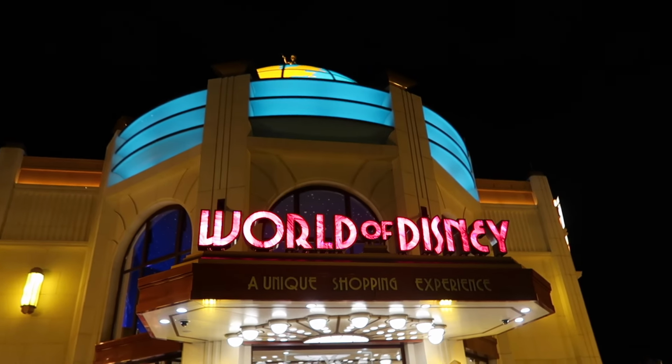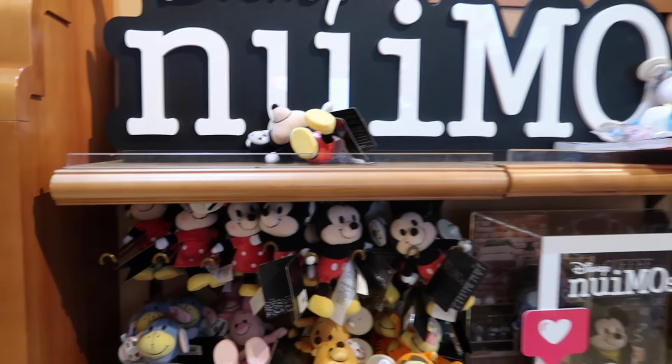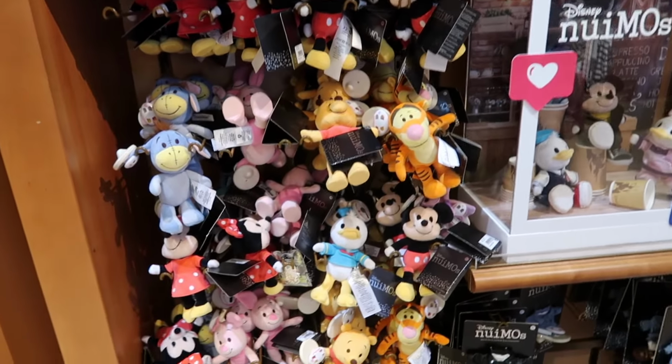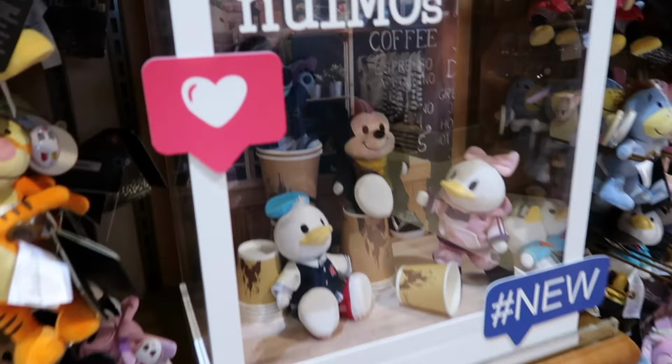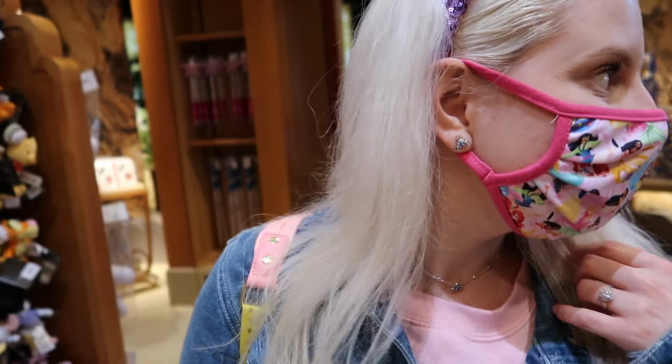So here's World of Disney. I'm so excited because it's the first time going in it this trip. In the World of Disney, they've got these Nuimos. I don't know if I'm saying it right. Ella, how would you say it? But they're super cute. You choose which character you want and then you can dress them up. On Shop Disney, they have Jasmine and Ariel as well now. Do they? I've seen in Walt Disney World they have Jack and Sally. Oh, I didn't know that one existed. You can also buy little spirit jerseys, can't you? No, that's so cute. I saw the Jack and Sally ones in Tim Tracker's video.